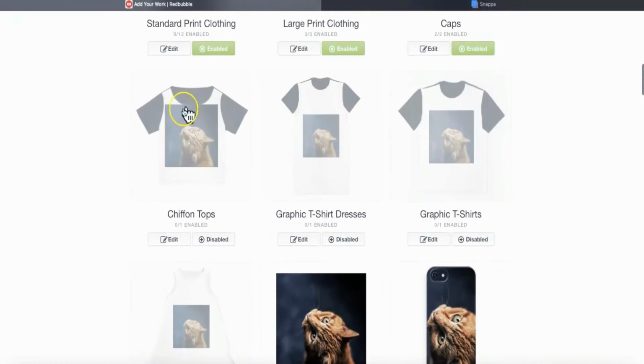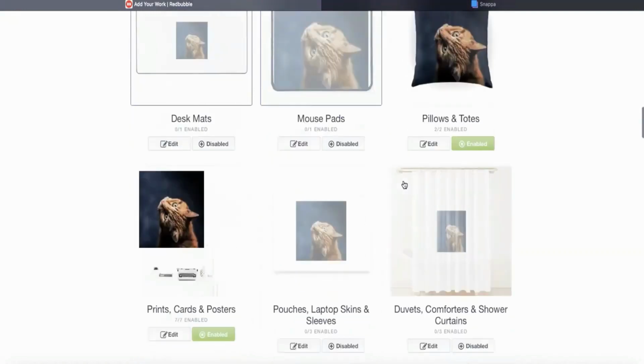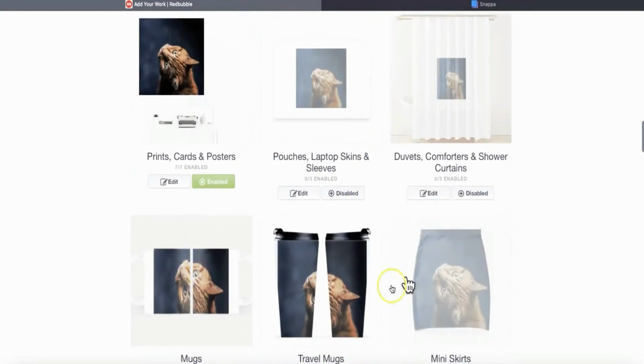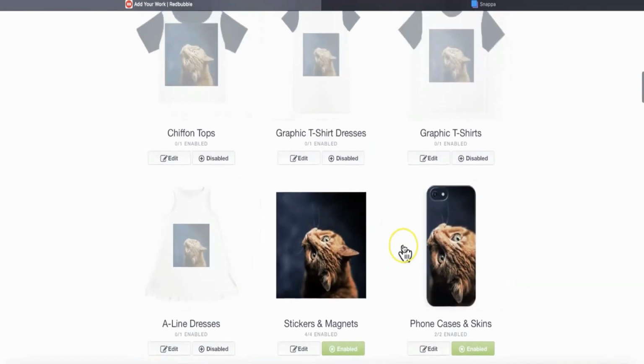As I said earlier, you also don't need to do any selling, as Redbubble is so popular and millions of people visit their site. Due to that, there is a big chance that people will click on your product and then purchase it.